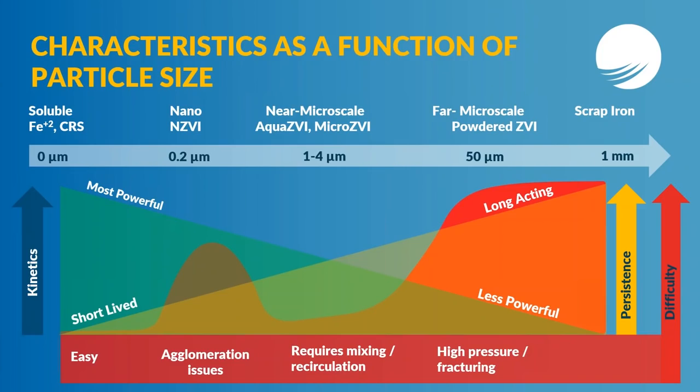Gravity starts to really become a big issue. And the other issue is that the particles are actually larger than the pore space in the sand particles where you're trying to inject it. So to apply the powdered ZVI via injection wells or in situ, you're going to have to use some sort of high pressure technique or possibly soil mixing as well. And if you're using the really, really big stuff, soil mixing or trenching is the only way to make it happen. But the key takeaway here, I'm trying to combine the four cornerstones on one plot. If you look right here in the middle, 1 to 4 microns is really where you want to be. It provides the best of all worlds.